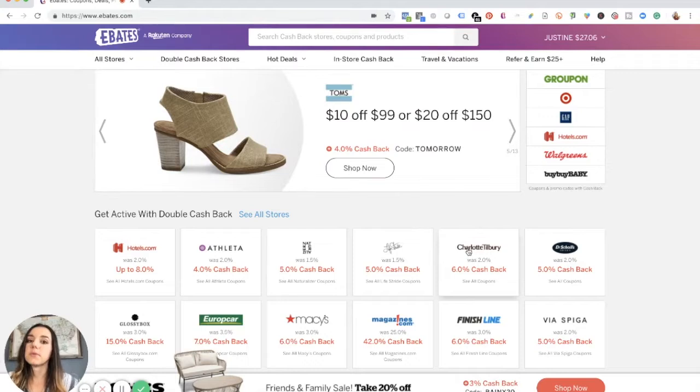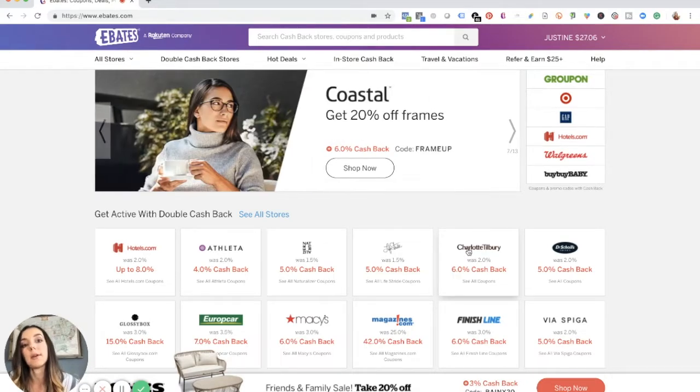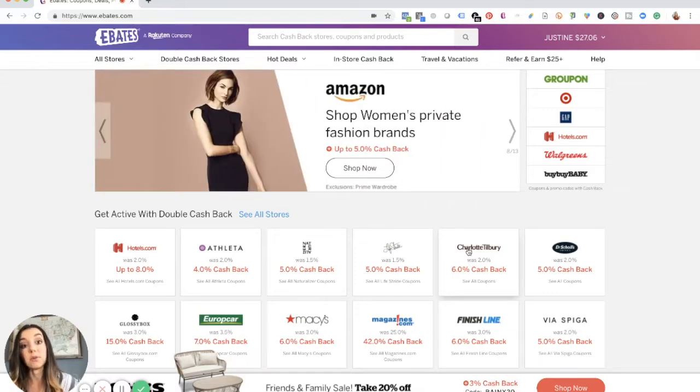Here's how it works. The best way to use Ebates is to download the Google Chrome extension for it. What it does is it applies a button to any website that you may go to, and it tells you whether or not you can get cash back through Ebates.